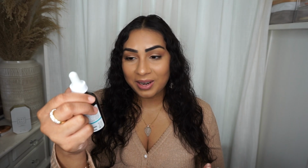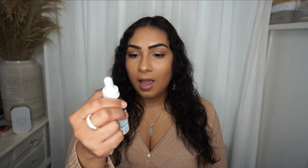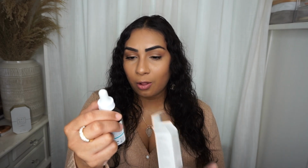But this one is actually for your hair. So I struggle with thin hair. I've always had thin hair. I also struggle with a little bit of hair loss recently. So I don't know, my hair's been falling out recently. So I thought I would give this a try. This is the Multi-Peptide Serum for Hair Density, a concentrated serum for hair that looks thicker, denser, fuller, and healthier.